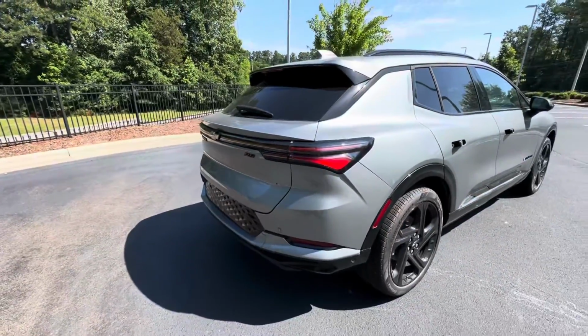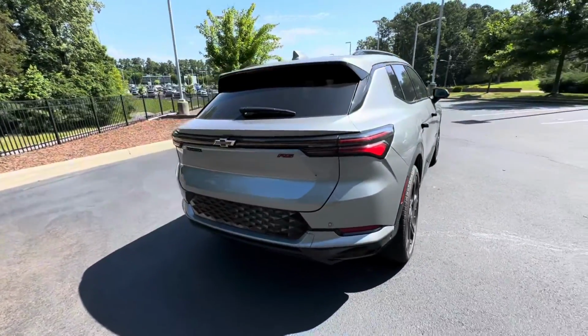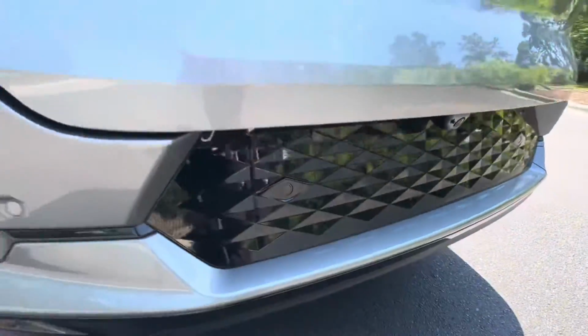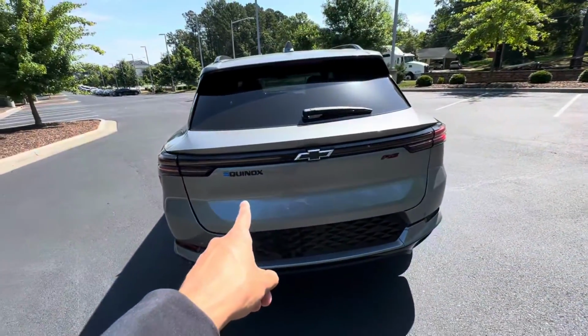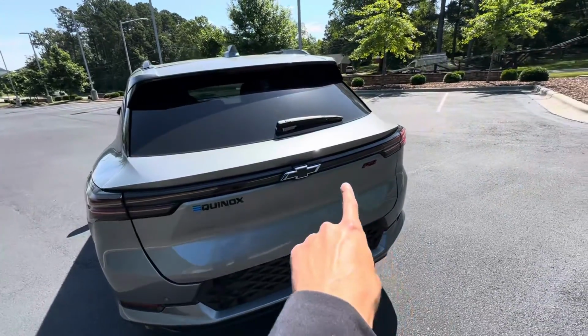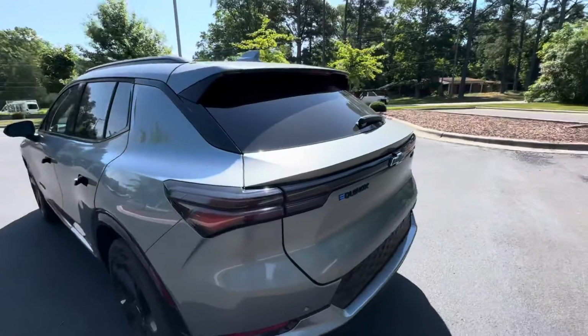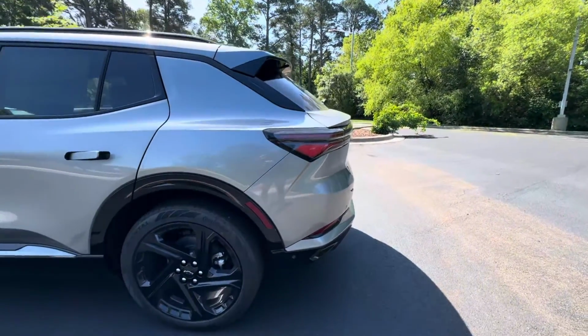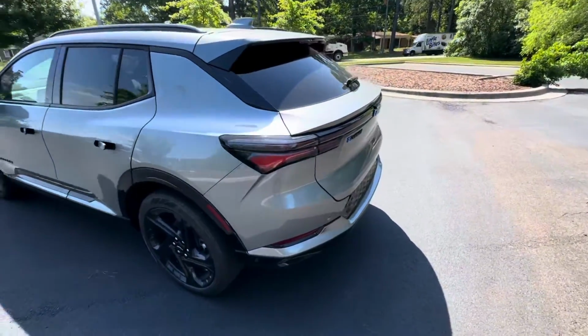But moving to the rear, we have a really good looking rear end on this vehicle. You have the same triangle accents back here, Equinox badging with the blue E, LED stripped taillights with the RS badging and black Chevrolet logo. I really like the side profile of this rear end. Gives it a really sporty appearance, and it kind of looks like a really big Kia EV6.